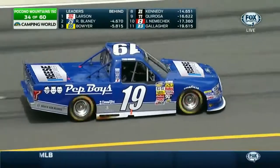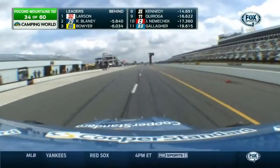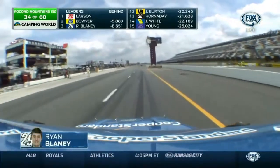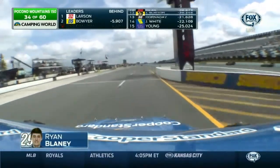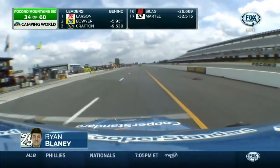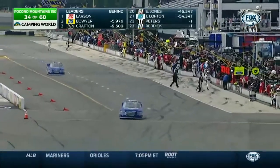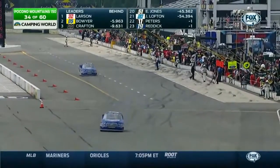So Reddick serves his penalty. What this is going to do for him, he's going to find himself 1 lap down now. Now, if the caution flag were to come out, he's probably not going to get a wave around, because these guys in front of him, some of them aren't going to pit. Yeah, he's going to have to get the free pass, and that might not be available for quite some time.